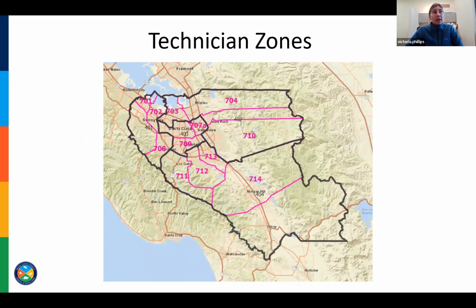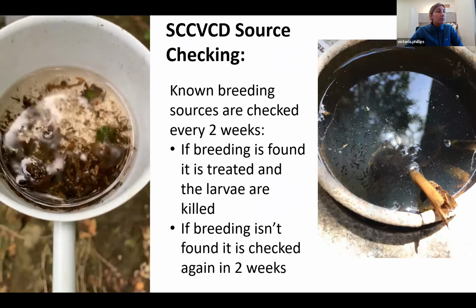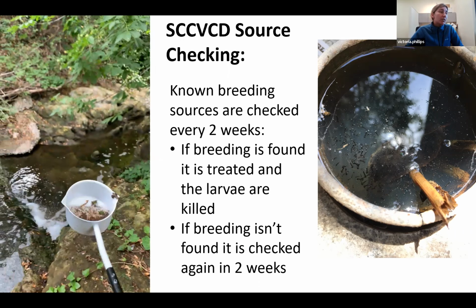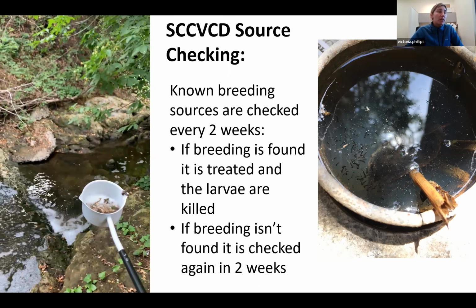So operations is divided into all these zones, and all these zones have recorded sources of breeding. So this here is the mosquito larvae in a dipper. So you can see it. So this was one of the sources. So typically you don't find them in running water. So this source was actually a little further back. There was a puddle that had formed on the right side of this creek.